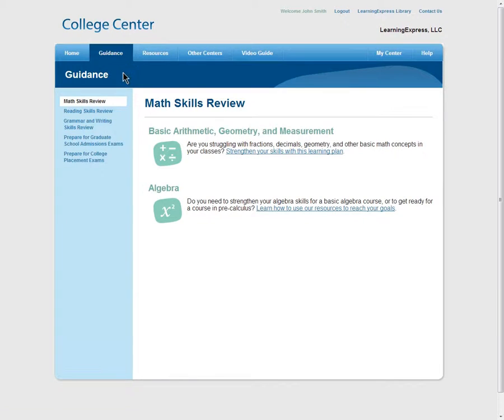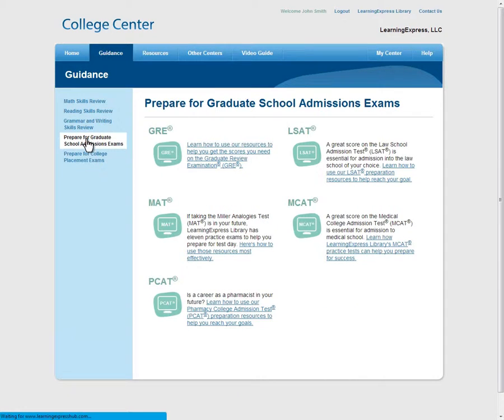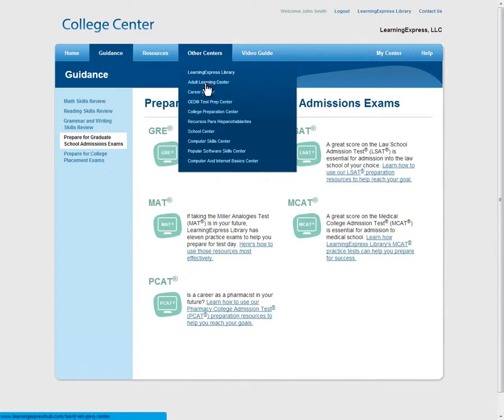We've developed guidance pages for each center. These pages offer suggestions on how to get the most out of a center's products. The Resources tab offers you another way to get to the different learning centers' contents. You can use the links in the Other Centers tab to move to a different center.